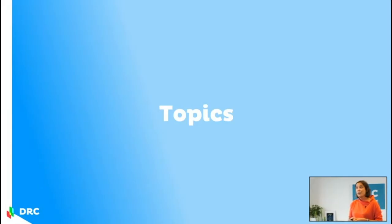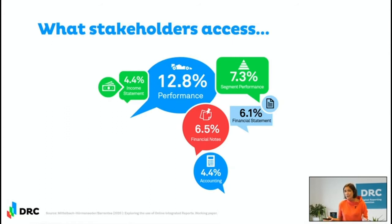But now we look into the results of our 1 million page visits concerning, first of all, the topics. What are the main topics stakeholders access? Maybe some of you may have guessed. First of all, in a percentage of the total visits, we categorized for every page or for most of the pages a main topic and a secondary topic. Because, as you know, for example, look at the income statement. The income statement has as a first category financial statement and as a second one income statement, in order to be able to create meaningful clusters and topics.